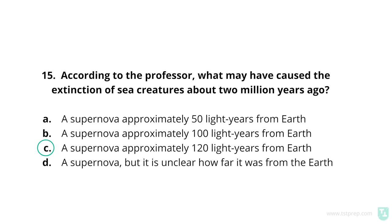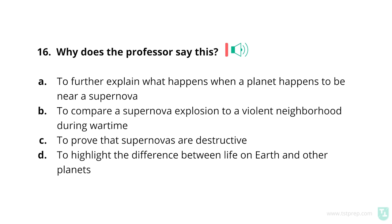Just as children born in a war zone may find themselves the unjust victims of their violent neighborhood, life too close to a star that goes supernova may fall prey to having been born in the wrong place at the wrong time.